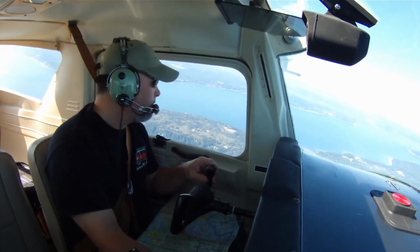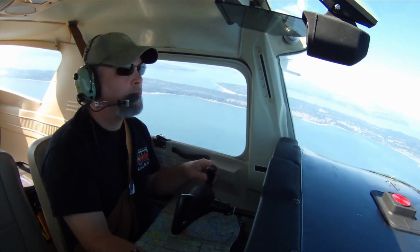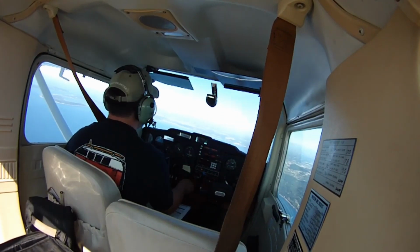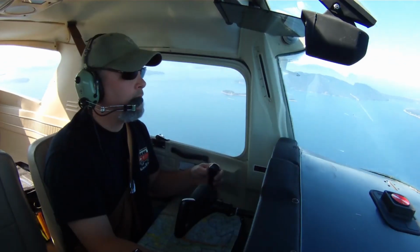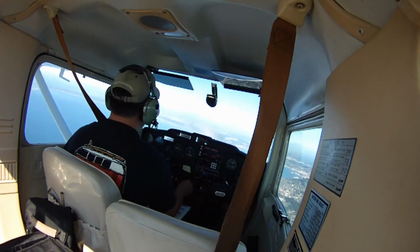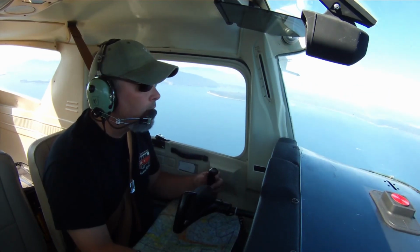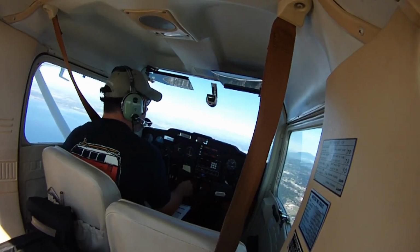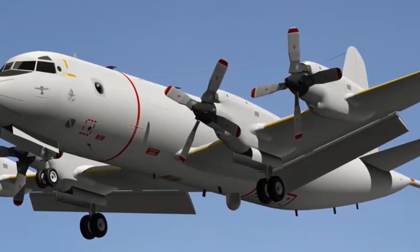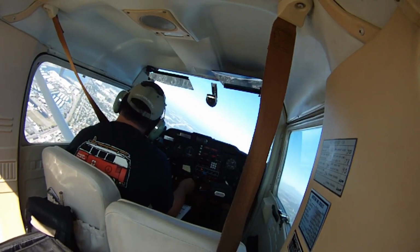And here I'm calling in to Whidbey Approach to get flight following up to Bellingham. So as I'm approaching Bellingham, Whidbey Approach is saying goodbye, and I'm back onto advisory frequencies. I've contacted Bellingham Tower, and they've advised me that there are P3 Orions doing maneuvers, and that I'm to stay to the east of downtown. So as I'm flying over the city, I'm trying to identify and get eyes on a big old airplane that looks like this. Tower has instructed me to follow behind the last of the P3s and make my approach into Bellingham.